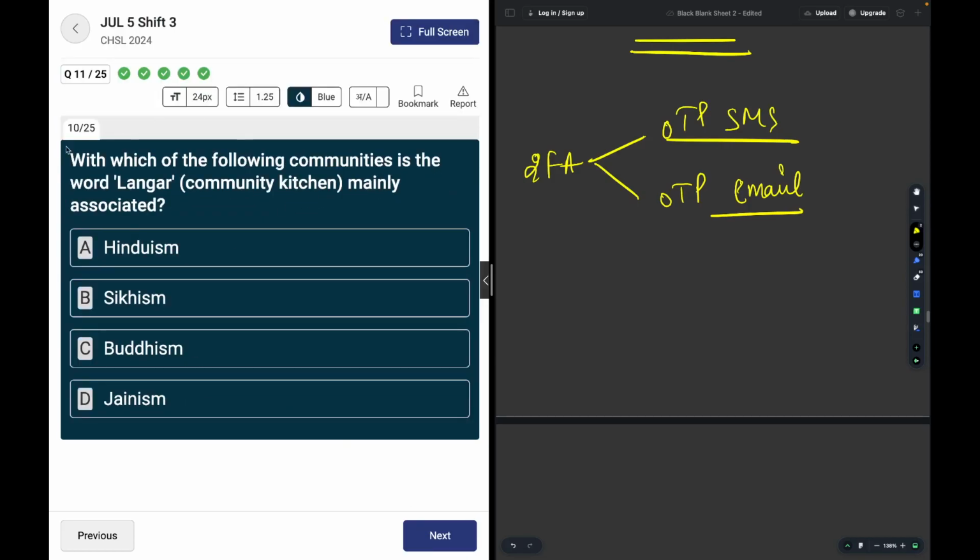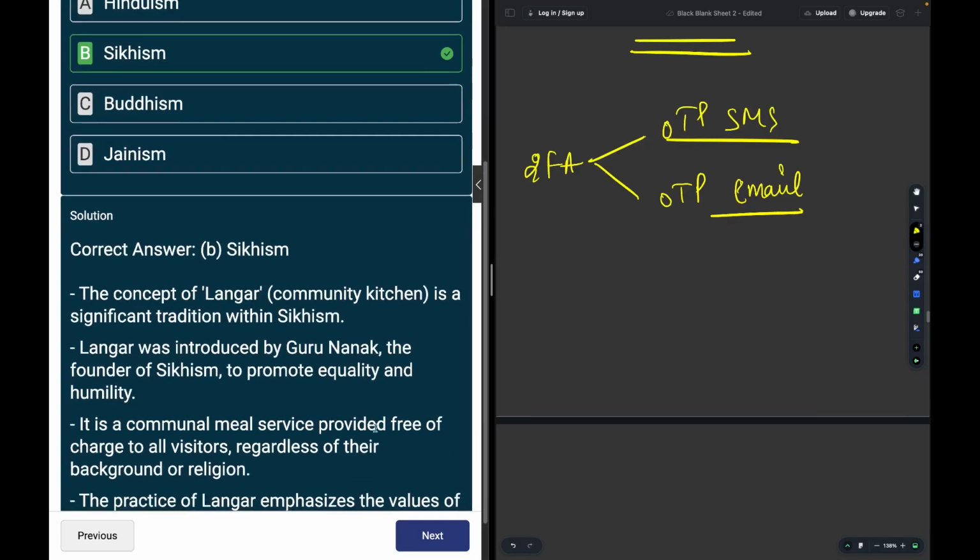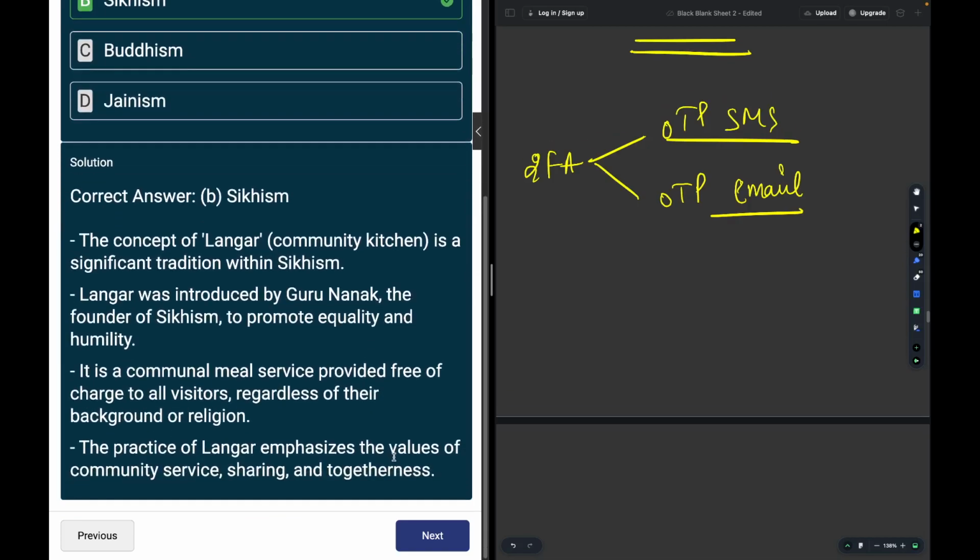With which of the following communities is the word langar, communal kitchen, mainly associated? The answer is Sikhism. Sikhism follows the concept of langar. It is a communal meal service provided free of charge to all visitors, regardless of their background or religion.